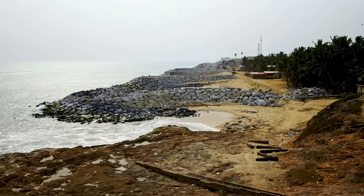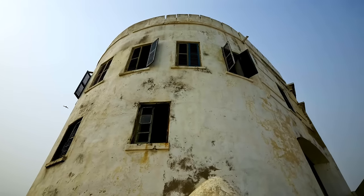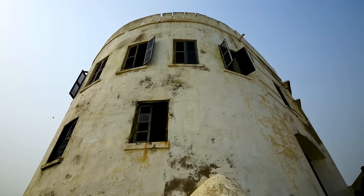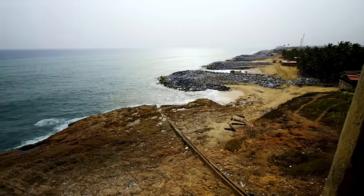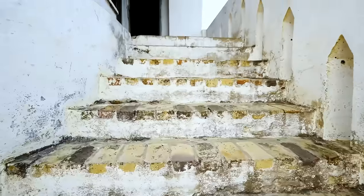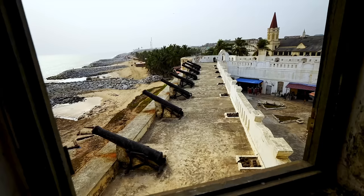They're actually putting rocks here because of erosion. So what is this right here? Up here is the governor's residence, built by Sir Archibald Dalzel during his tenure. He added this area to the castle between 1792 and 1802. So here was the reception area. There we have cannons. So this is where they all stayed.